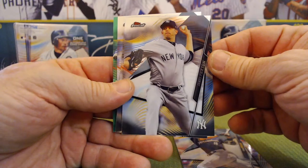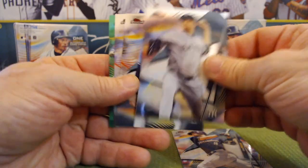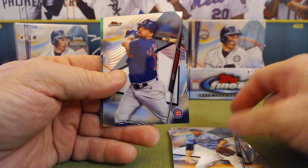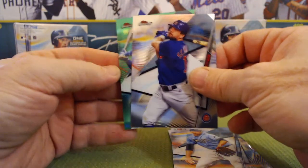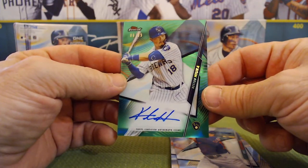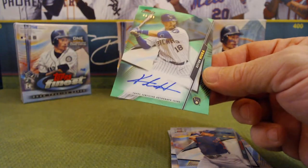We've got New York and Chris. James Paxton looking for a good year this year. Charlie Morton for Tampa Bay. Kyle Schwarber, like we said. And a green auto. Keston Hiura. Wow, Sean. Holy cow, buddy.